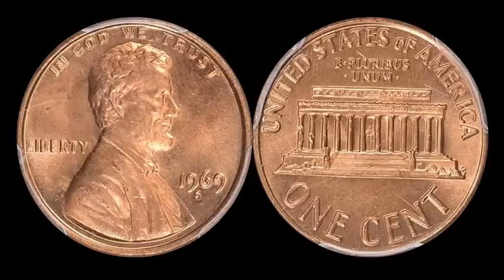Now, realistically, in the perfect world, even if you did come across one of these coins, the likelihood that it'll be as red and minty fresh as this coin that you see on screen is highly unlikely. Just the matter of finding one is 99% of the battle here. So you're going to make sure it's a San Francisco minted 1969 Lincoln Memorial Cent.